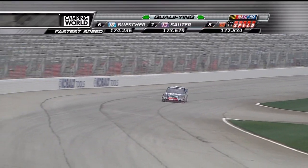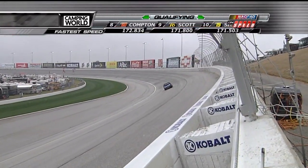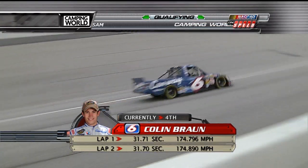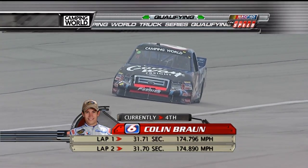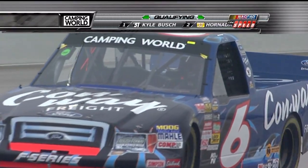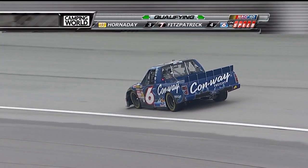Second lap. Picks it up just a bit. Doesn't move up. 31.700 for Colin Brown holds him fourth. Yeah, and that 1 and 2 on that second lap hurt him a little bit, probably a tenth of a second. I think you have to be right on the white line when you're getting your money lap. When you're going the fastest you can go, you got to cut that thing as smoothly as you can right down to the white line, or you won't have a shot to clip Kyle Busch off that pole.